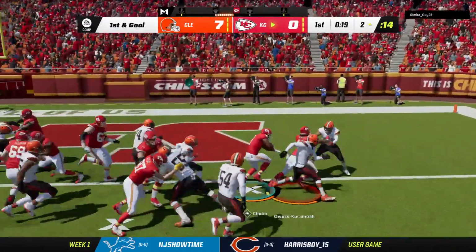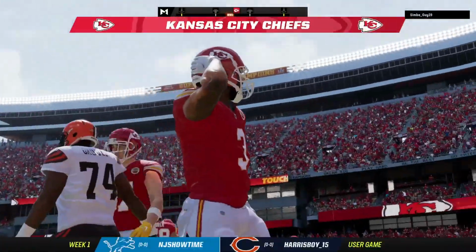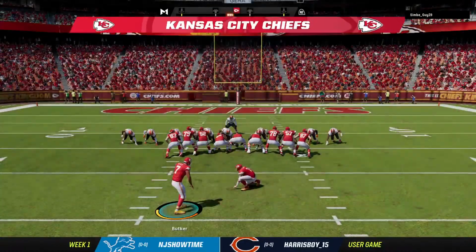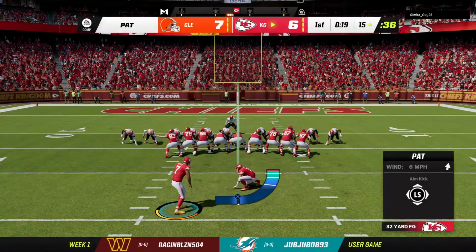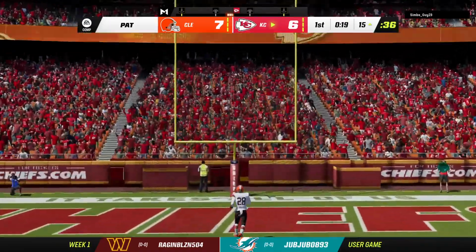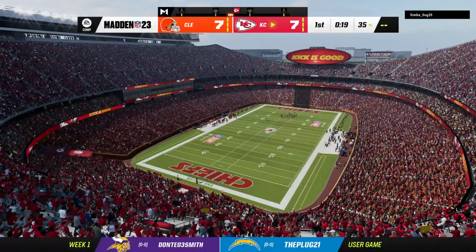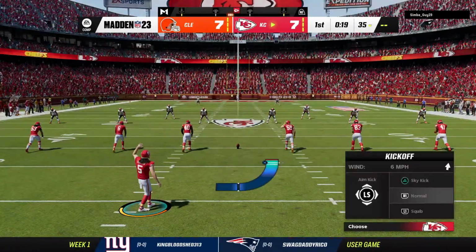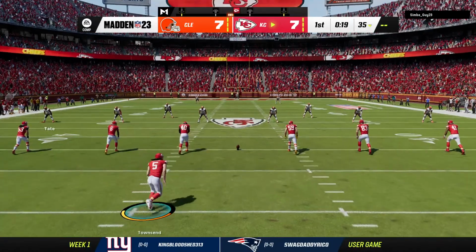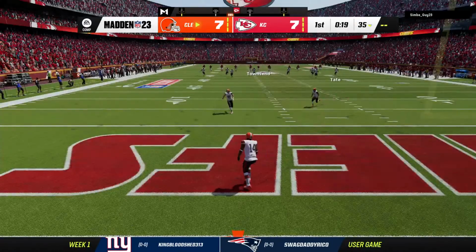They'll run with Chubb. And he's going to bowl his way into the end zone for a Chiefs touchdown. Nick Chubb taking it in from 2 yards out. And the Chiefs respond to that opening drive touchdown with one of their own. Extra point by Butker is on target, and we are tied at 7. Each team has scored. 7-7 here as the kick's away.